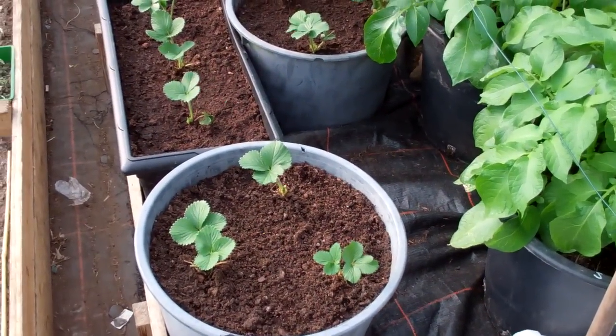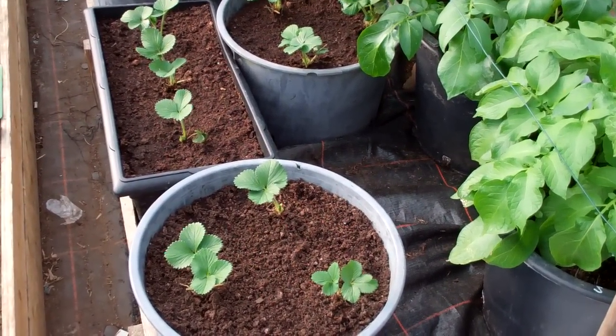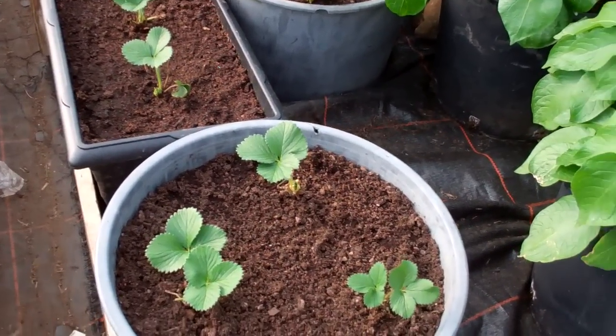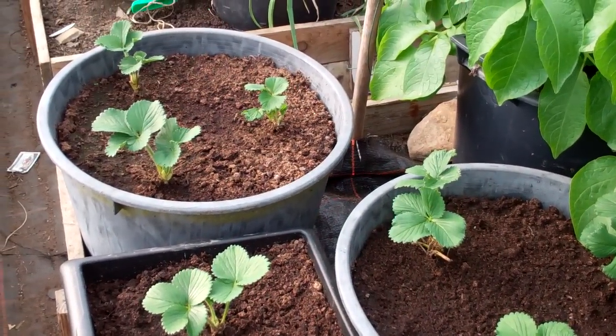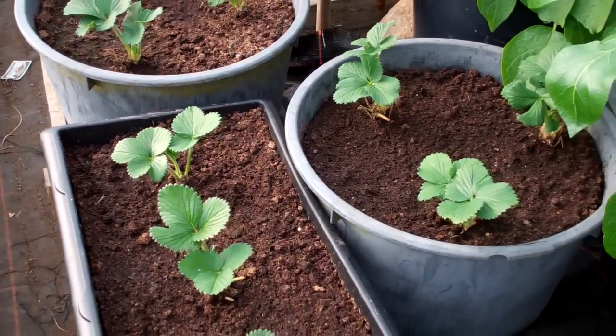And then, you remember I did that video planting the bare root strawberries, I think that was only a week ago. They looked like weedy little specimens, and in about a week they've just absolutely flown on. They've got loads of leaves on now. They look really strong, healthy little plants.